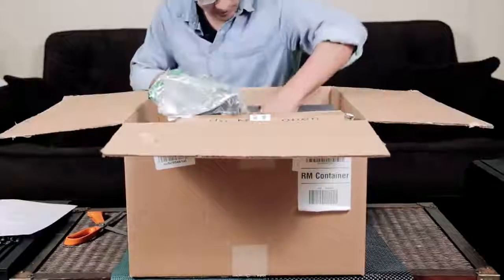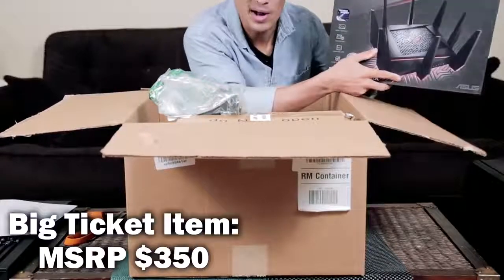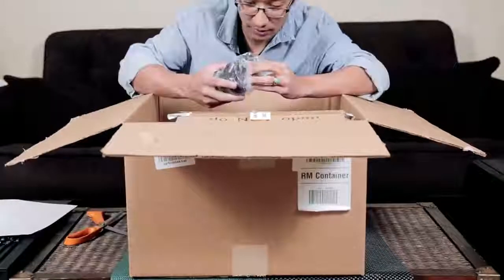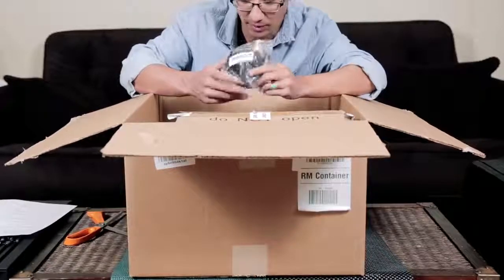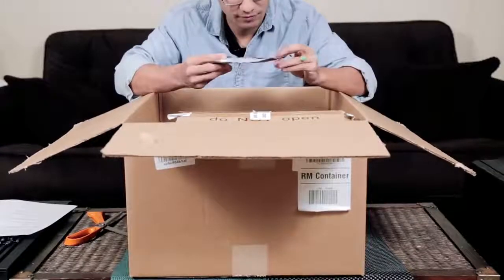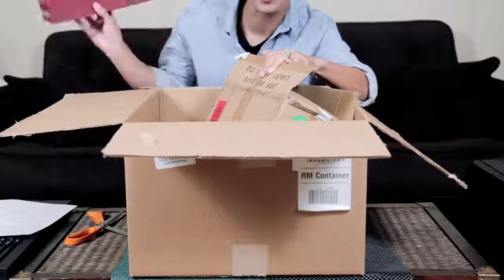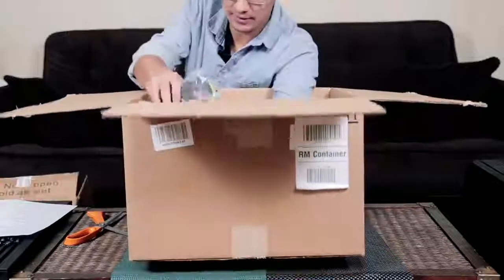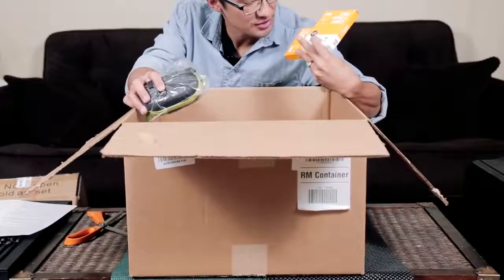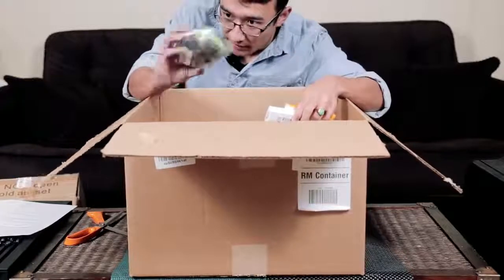I'm not sure. So this is our gaming router. I wonder if this will actually increase the internet speeds in the house. I think this is a Bluetooth speaker. A ton of pens, an adapter for an iPhone. We have a premium selection toner cartridge. I don't even know what that is. And then lastly, in this box, we have instant film and a case of some sort. It looks like for headphones or a charger.